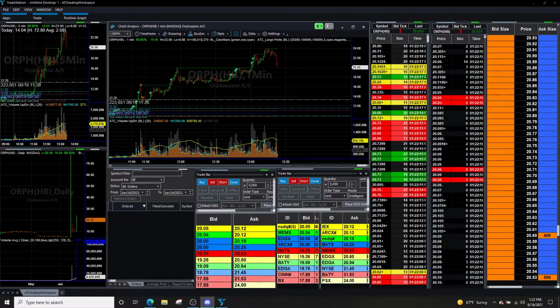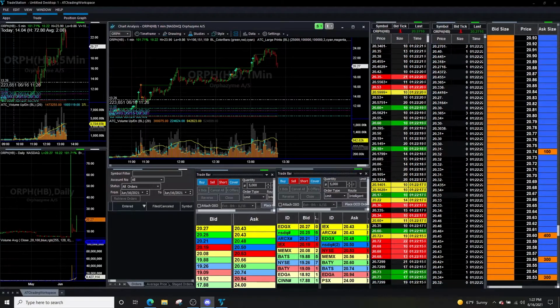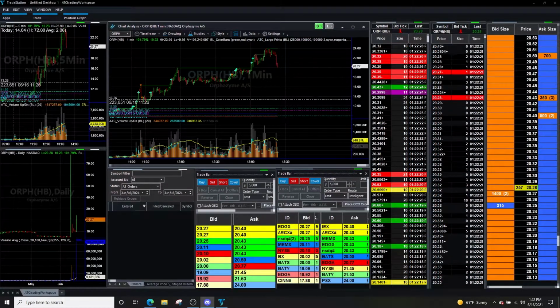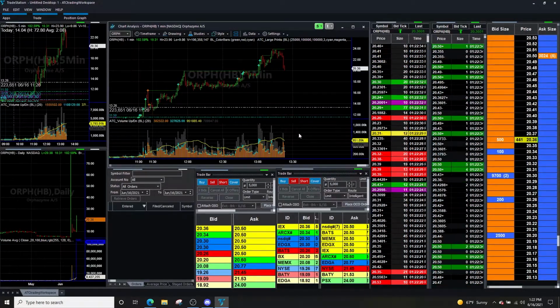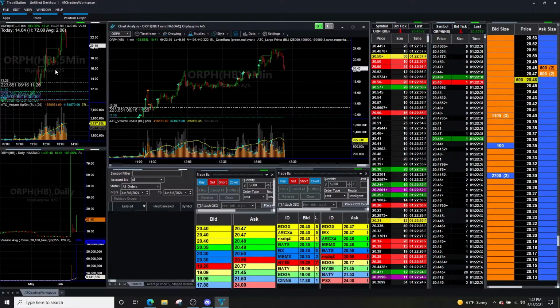So that's what a release needs to be. We outlined what it needs to be for the pullback, for us not to get shaken to a high percentage. And it did exactly that. It gave us the volume and the proper price action, and now we're in this trade. We're up about $2 right now, hitting our price target of 20.